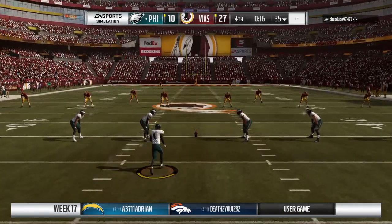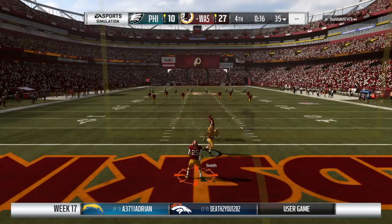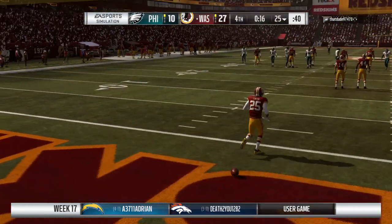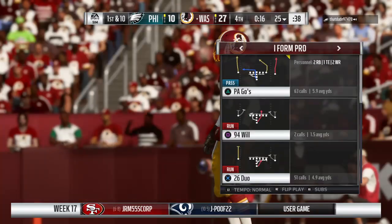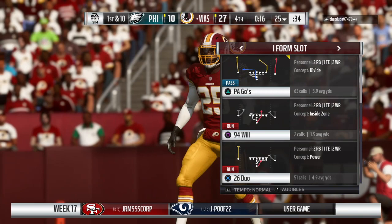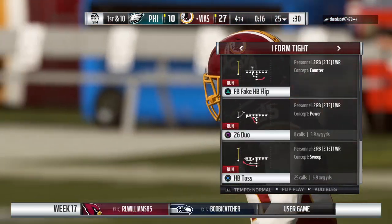Elliott now to kick this one away. That'll be taken in the end zone. And he'll elect not to return this one, so they'll bring it out to the 25 on the touchback. And here come the Redskins now. Only one timeout defensively, so this should just be a simple kneel down.